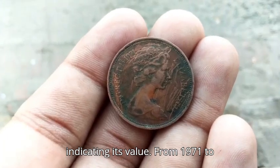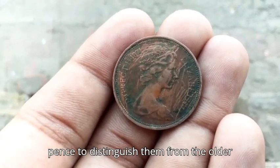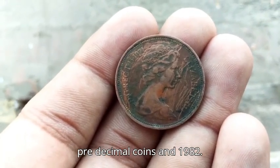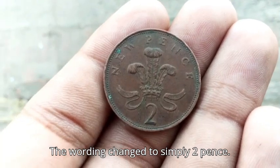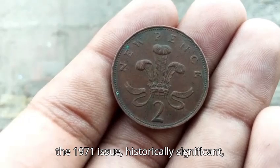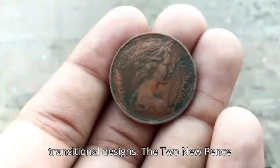From 1971 to 1981, coins featured the term new pence to distinguish them from the older pre-decimal coins. In 1982, the wording changed to simply 2 pence. This makes the new pence coins, including the 1971 issue, historically significant, especially for collectors who focus on transitional designs.